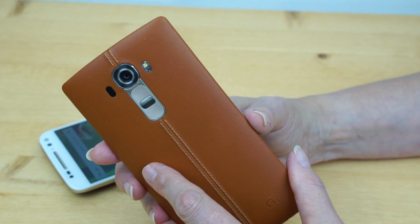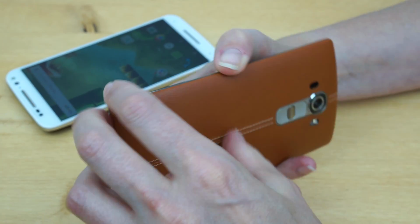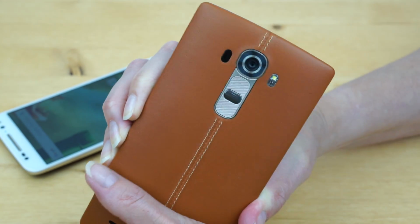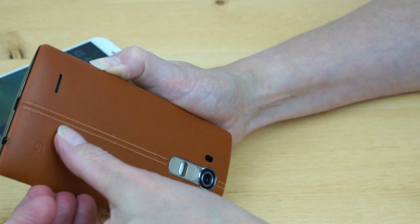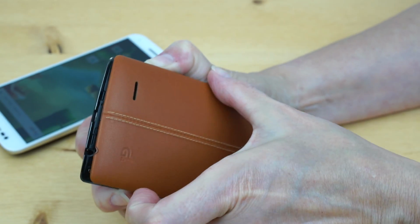Anyway, the back is removable. How nice, how refreshing, how unusual. So you can pull this off. It's got a little grabby point right here. That means if you get a black back, leather back, and you decide you'd rather have the red leather back or whatever, you can switch it. Or if you get the plastic one, you can hunt down a leather back. No wood option. No colorful, tasteful colors like Moto Maker offers for the Moto X. So we just work our way around the edges here.